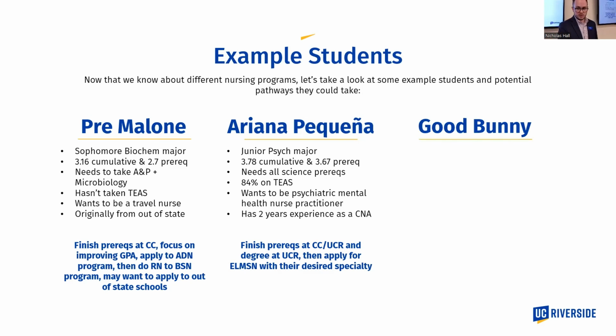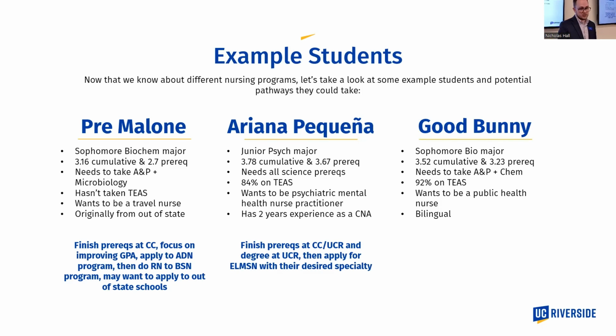Lastly, we'll look at Good Bunny, who is a sophomore bio major, 3.52 cumulative and a 3.23 prerequisite GPA. They still need the anatomy and physiology and the chem classes, and then they've got a 92% on their TEAS exam. They want to be a public health nurse, and they are bilingual, which I don't think I mentioned before, but that can usually give you a plus on nursing applications at a lot of schools here in California. If you are bilingual, sometimes they'll give you a little bit of extra points on your application, so that's good.